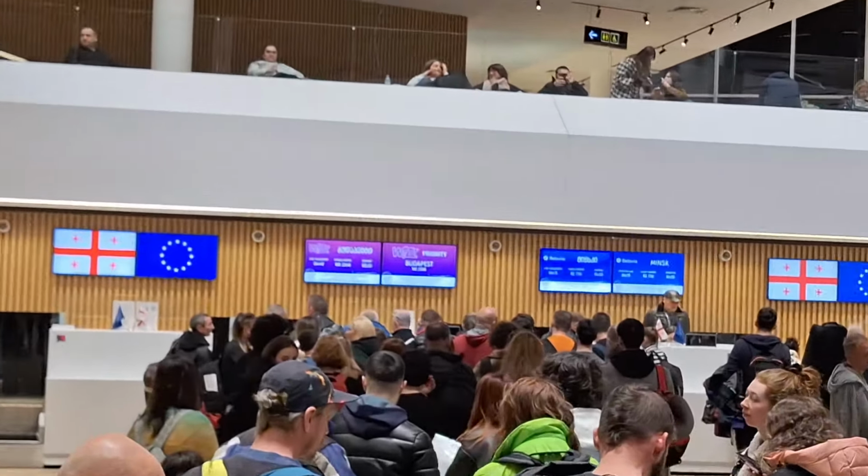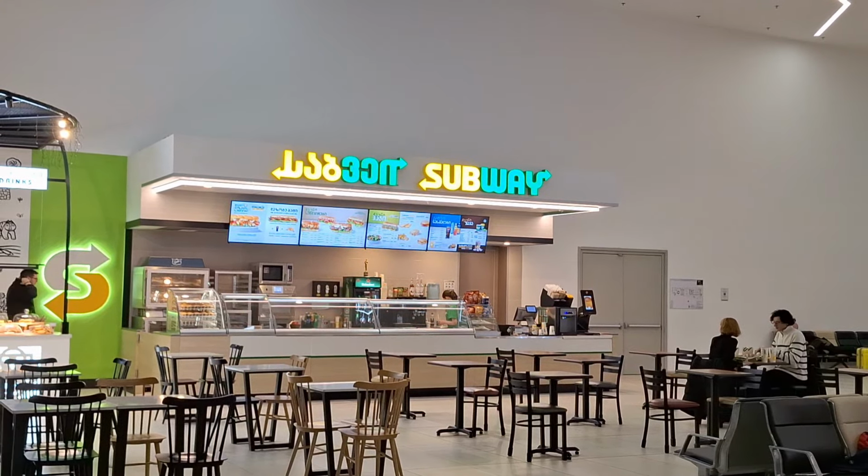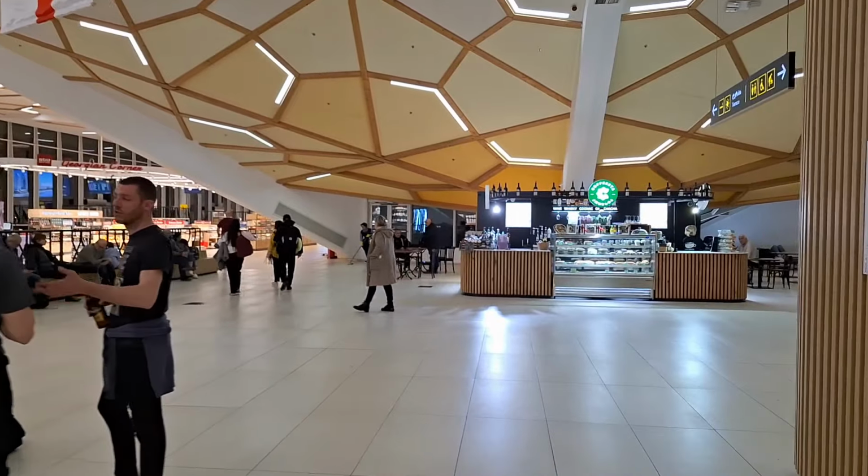After the check-in and security area, you have this hall that has a subway and another cafe, including this really cool outdoor area that I didn't film because it just reeked of cigarettes and I had to get out of there.